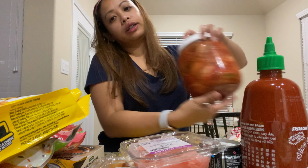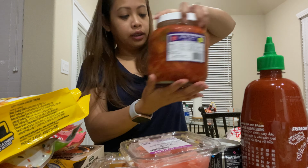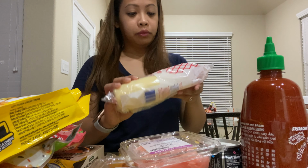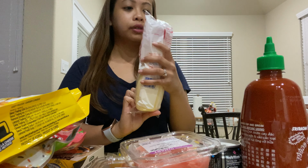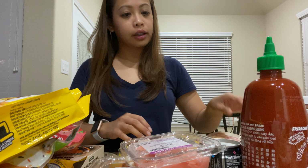Then we also got our kimchi, and then we got the Kewpie mayonnaise. It's really good with sandwiches and stuff, so I just wanted to try that. I've seen this before, but we never really tried it.